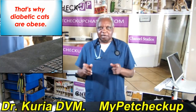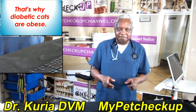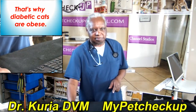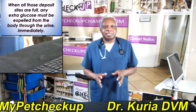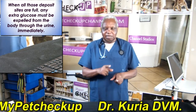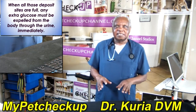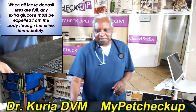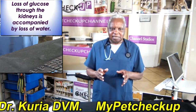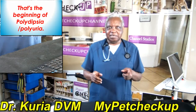That's why diabetic cats are obese. Obese cats have a lot of fat everywhere. That fat is sugar that the cat doesn't need. They have to put it into fat and deposit it elsewhere. When all those deposit sites are full, any extra glucose must be expelled from the body through the urine immediately. When the cat has exhausted all deposit sites of fat, any more sugar that the cat doesn't need has to be expelled through the urine immediately. Loss of glucose through the kidney is always accompanied by loss of water. That's the beginning of polyuria, polydipsia.